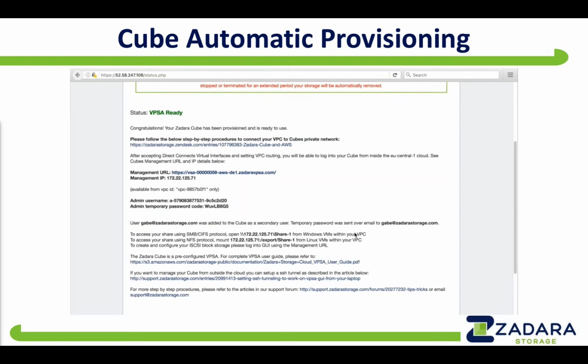So in this Cube automatic provisioning, here in the last page, when it says ready, you'll be able to see different things. You'll be able to see an onboarding document, so this will help you with any onboarding steps as far as accepting direct connects and getting your connectivity ready. Then you also have your ability to log into the VPSA GUI and do your configuration and the management IP. It also just reminds you which VPC your storage is available to. And it has, of course, your temporary admin username, temporary passcode. And your username is going to be a number like this. And this is just so that we have a very consistent identification for our users. And you also have the ability to create a secondary user using the email address on that contact form. So this will automatically create you that secondary user.